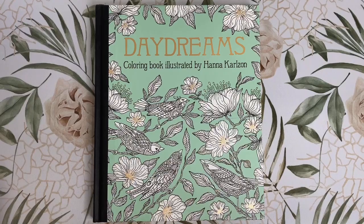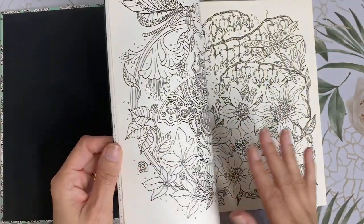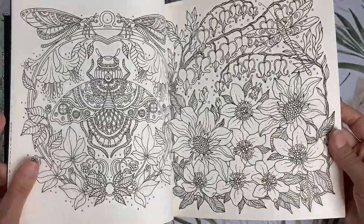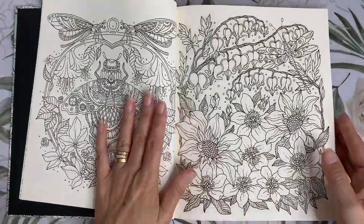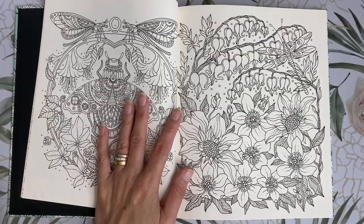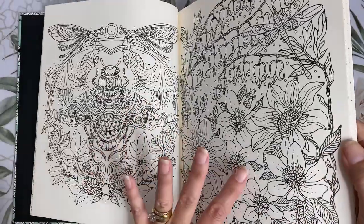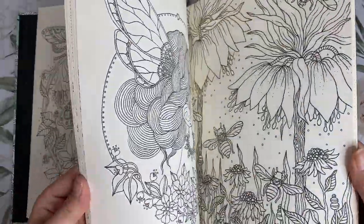Next, we've got Hannah Carlson's Daydreams. I've got all of Hannah's books except for her compilation book, which is Guldkorn. I'm not sure how to pronounce that properly. And her new book, which is coming out, I think, in August or next month. August is the English edition, and that's Tales from the Forest Kingdom, the next in her Tales from books.